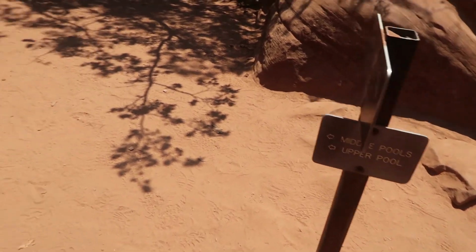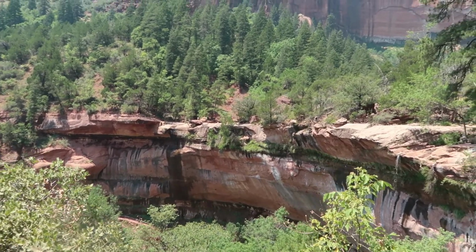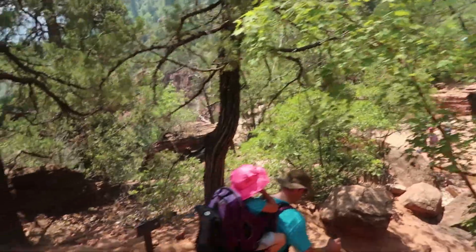Oh, it looks like the middle and upper pools are this way. Oh, we're almost at the top. And I see people across the way. Looks like we're pretty much here at the mid falls.